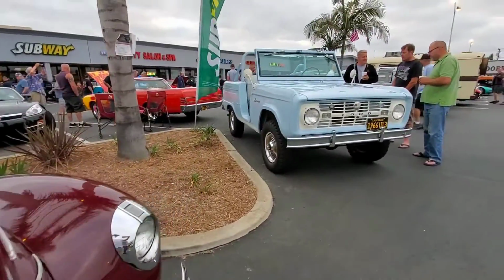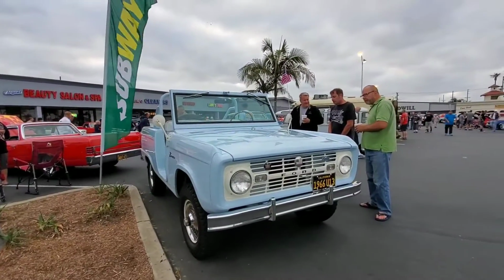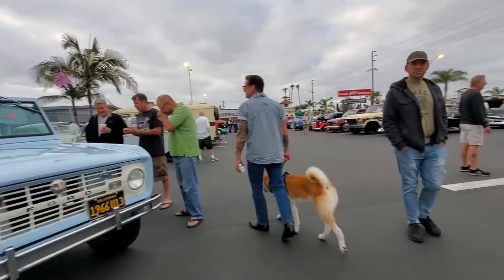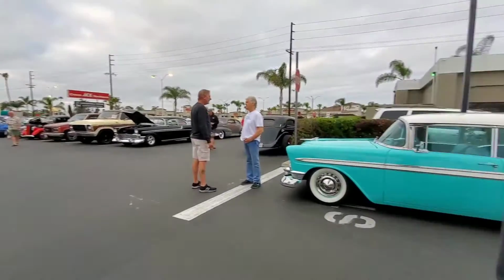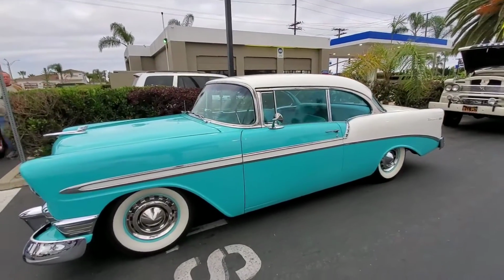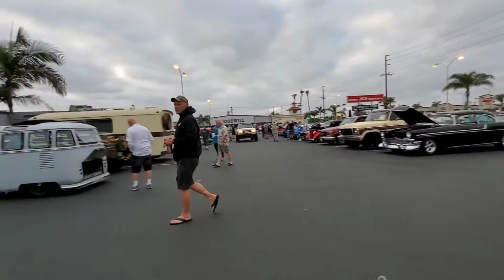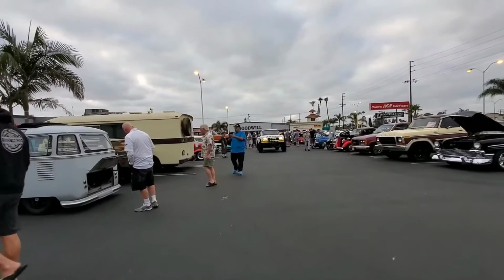We got the Bronco '66. Bronco, no doors, roll bar. Cool. Get back to this '56 Chevy over here. Yeah, how pretty that is. It is a Bel Air, it's a coupe, no posts, wide whites. Beautiful. Yeah, morning. And look at that.